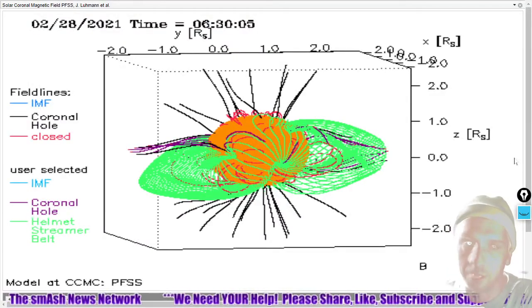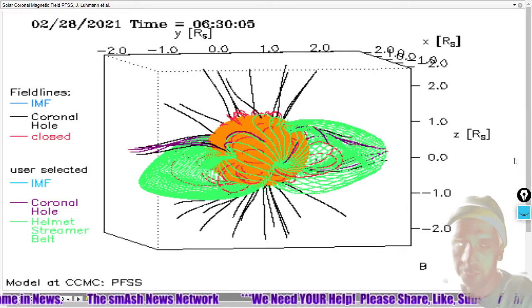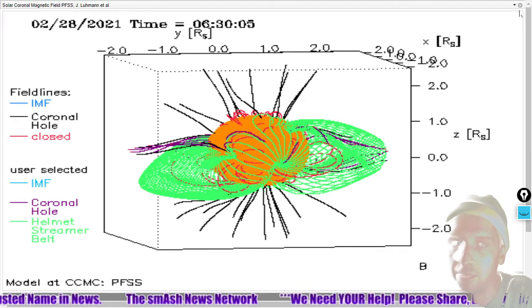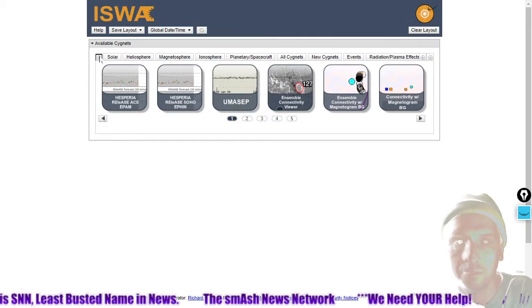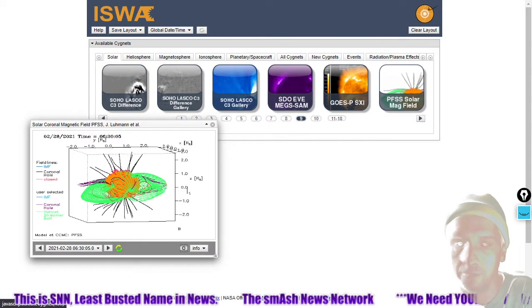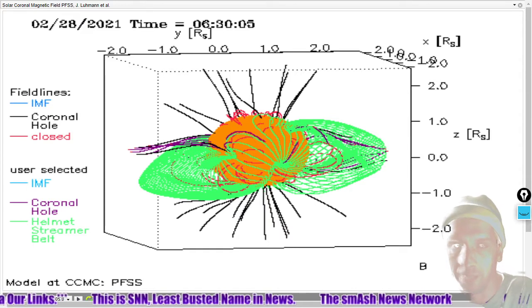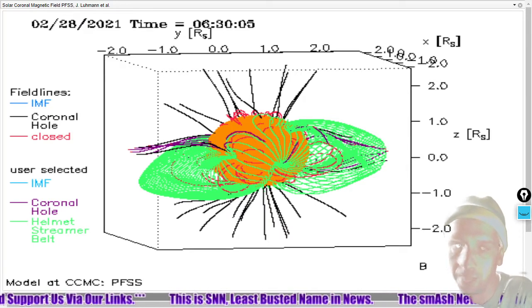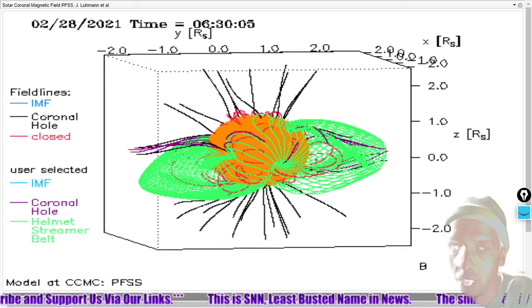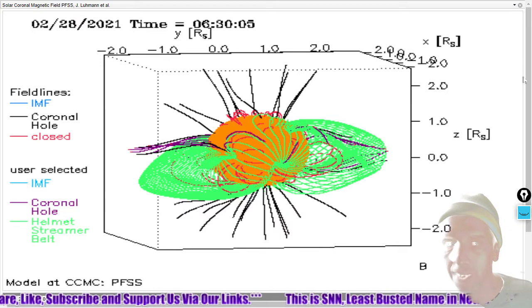We're missing some data on this animation here, so we're going to show you a still image. This is a still image, the latest data. In fact, let's bring that up again since we are streaming live. The latest data on the solar coronal magnetic field plot, and it's actually the same data there. That's at 6:30 Universal Time, the solar coronal field plot, the magnetic field plot of the sun's chaotic atmosphere.